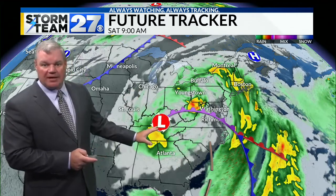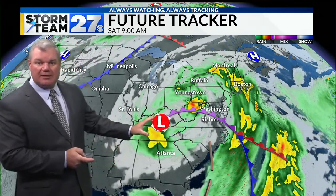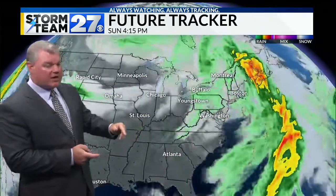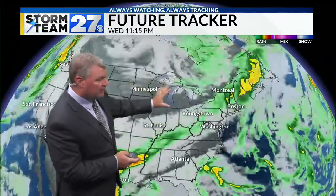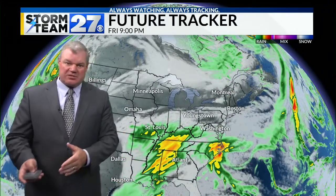trying to chip away at the heat that we've had through a big part of the month. In fact, after the second one moves through on into the weekend, and there's another wave and cold front that moves through early next week, it'll start to open the gates for cooler air to start settling in across the Great Lakes as we get on into November, and you would expect that to be the case.